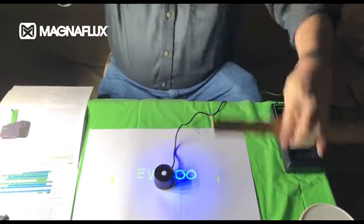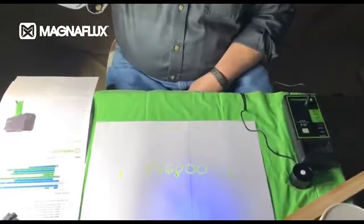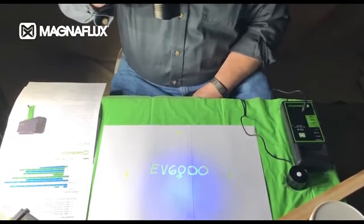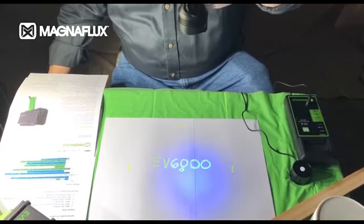And it's not because this isn't a bright light, it's because it's not the right wavelength. We're getting 50 microwatts in the 360 to 370 nanometer range, but we're getting a whole lot more. And as you'll see when I shut off the white light, it looks to be a fairly bright circle. Certainly it isn't as bright as the EV6000, and let me overlay the EV6000 on top of this.